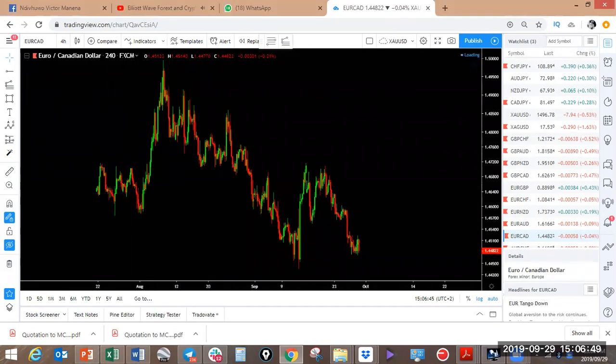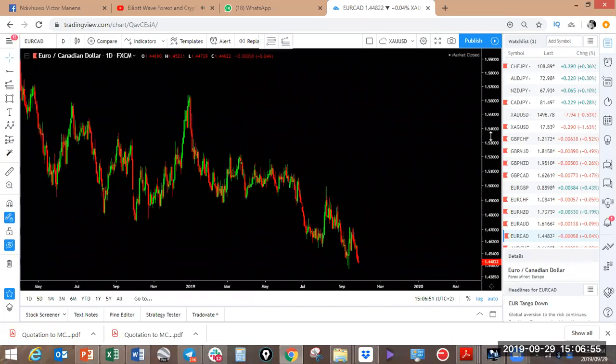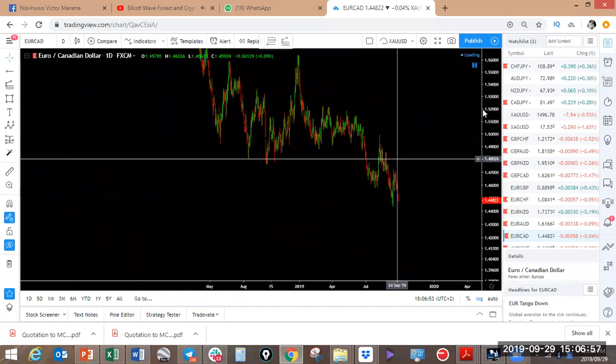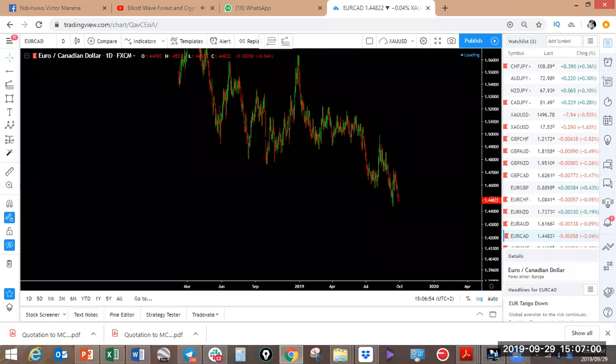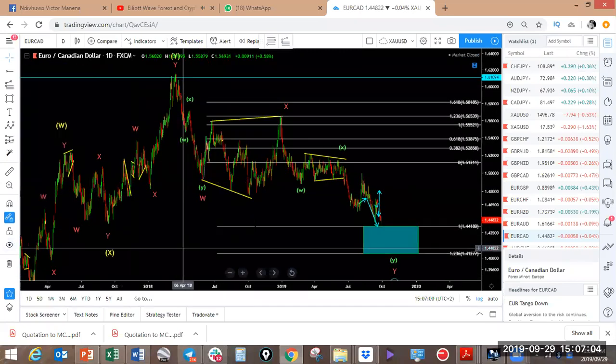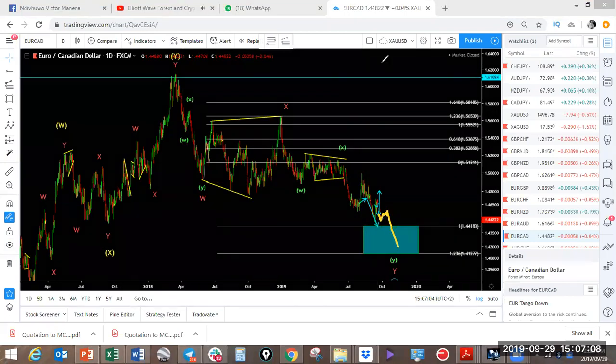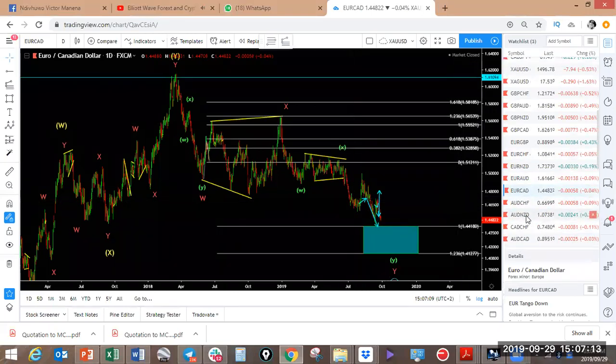But let's have a look at EURCAD in the higher degree. Still looking for this to continue lower into the blue box. Still missing the blue box. That's where the blue box is. That's our target area for that. All right, now let's run through some of the cross pairs and then we'll do oil.